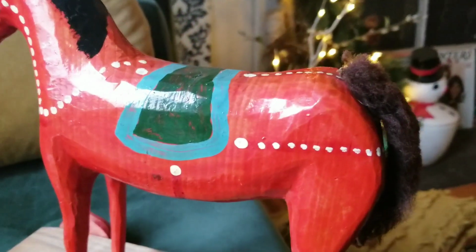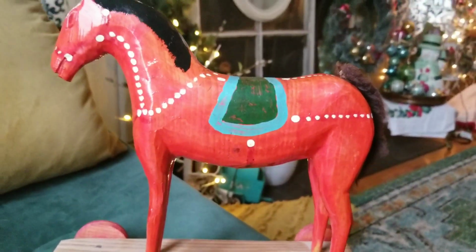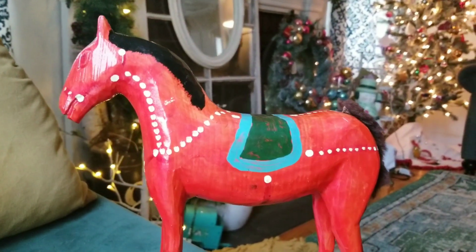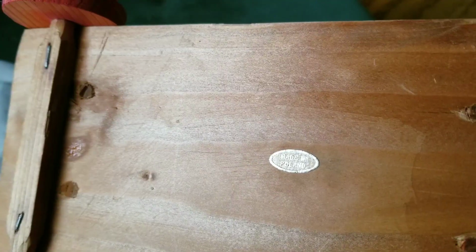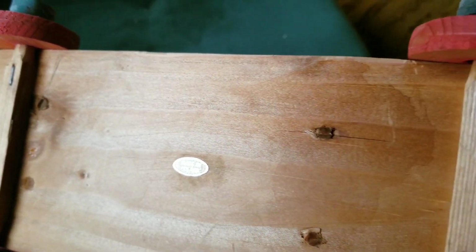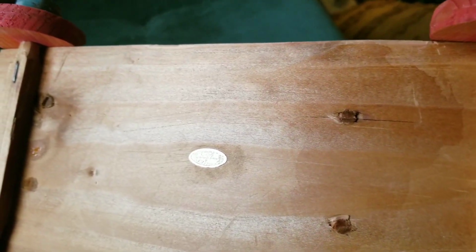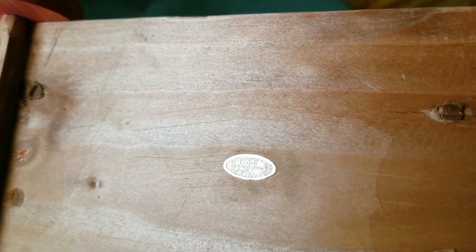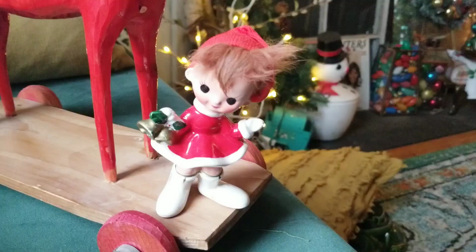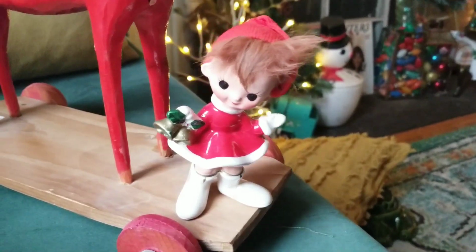He does have a little faux fur tail. But it was really an unusual kind of little folk art piece. And so I did go ahead and grab it from that thrift, and as you can see underneath, it has the little label that it was made in Poland. But I just found it to be really unusual. So that did come home with me, and I'm going to show you guys what that sold for here in just a moment. Also brought home this lovely little lady.